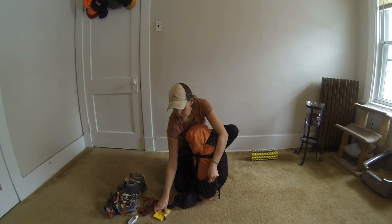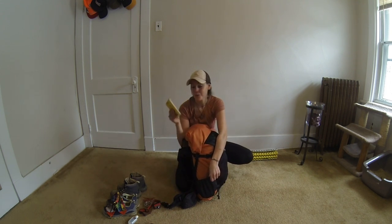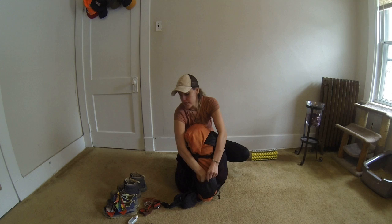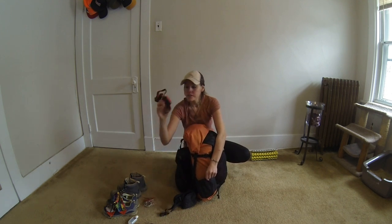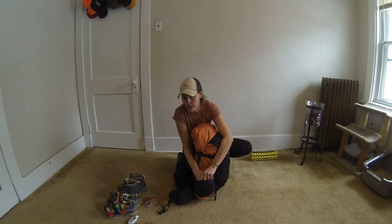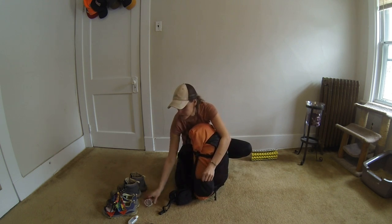This here is a Write in the Rain journal. My mom got me this for winter, for Christmas, and I love to journal and write myself little notes, so thanks Mom for that. This is my headlamp. It's just a Black Diamond headlamp. I love it. We'll have extra batteries too. I didn't throw those in here today.